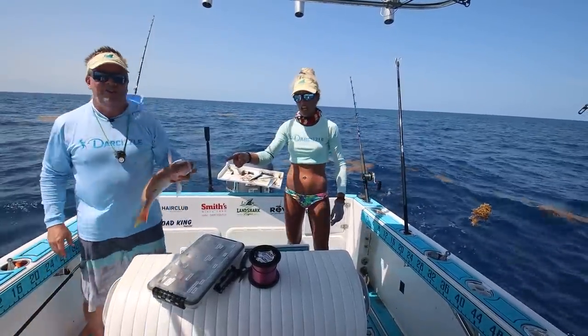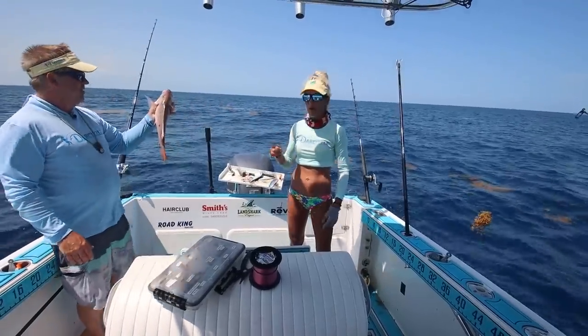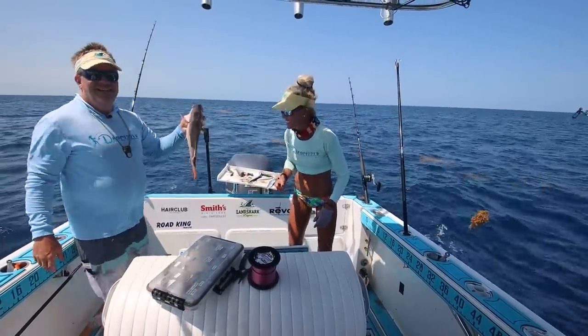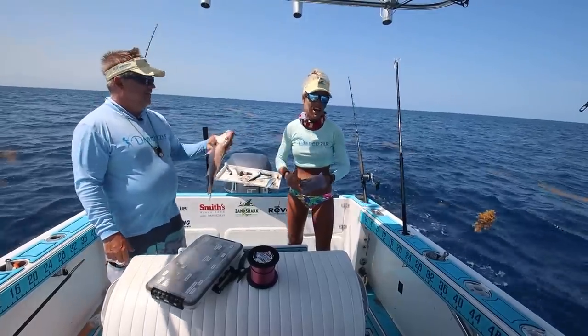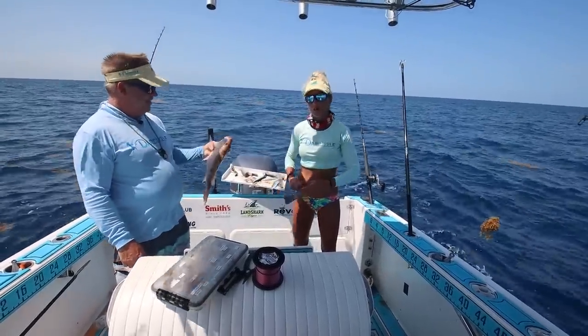Ugh. This just ate our grouper bait. And that's the smallest mutton I have seen in ages. He's 18 and a quarter inches. 18 and a quarter. Yeah, squeeze the tail. I'm sorry guys, we come all the way down the Florida Keys and that's the only snapper we catch.